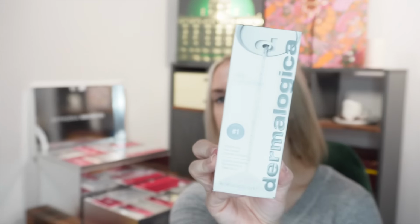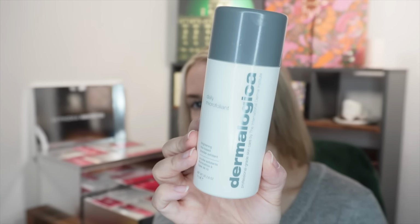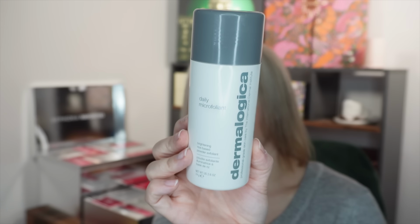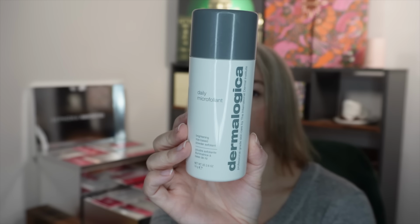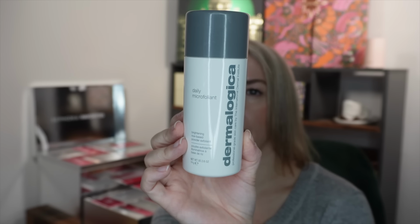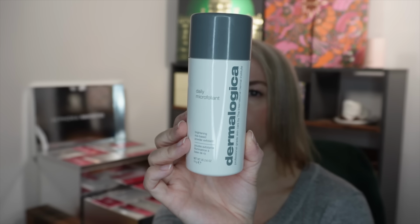The other product in here is by Dermalogica, and it's their Daily Microfoliant. So this is the powder that when you mix it with water, it becomes like a kind of foam. That's what it looks like. Very generous size, the full size there. It's rice-based powder that activates, as I said, when it comes into contact with water. It's got papain, salicylic acid and rice enzymes to polish your skin to perfection.